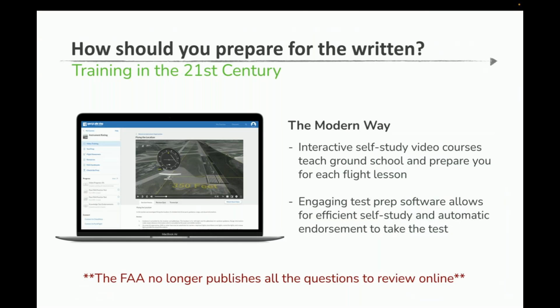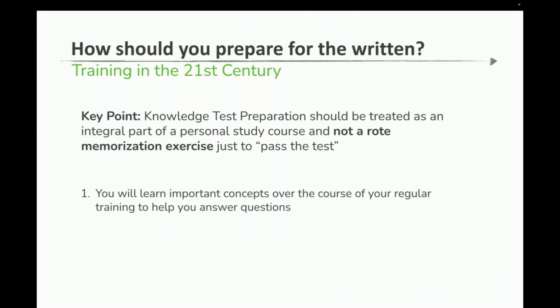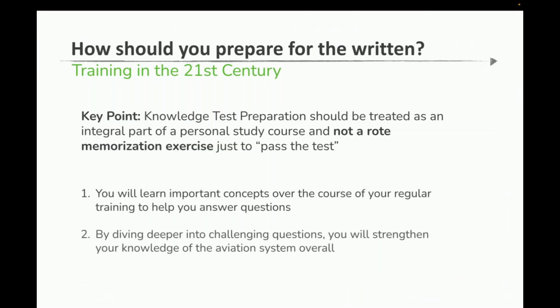And again, I stress there at the bottom, it's very important to remember the FAA no longer publishes all the questions. So you really need to take this comprehensive approach to training and preparing for the test to make sure you're fully prepared. So key point, it's not a rote memorization exercise. It's important that you learn these concepts in video training, reading handbooks, and working with interactive exercises. And it's going to prepare you not only for the test, but it's going to make you just a better overall pilot, a better prepared instrument pilot.